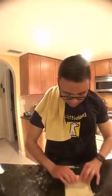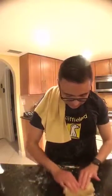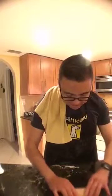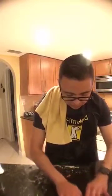Roll up number 2. So we're making one big cylinder of rolled up dough with butter all on the inside.